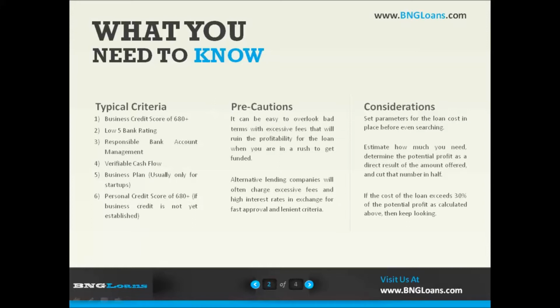And if the cost of the loan is going to exceed 30% of half the estimated profit potential, then you should keep looking for better terms, because we absolutely believe that you can find them, especially if you follow the criteria to create the ideal scenario, which we're about to talk about in a second.